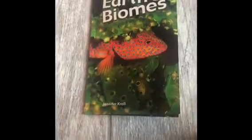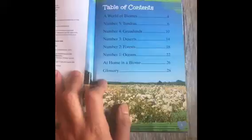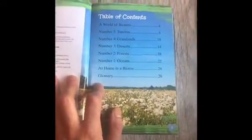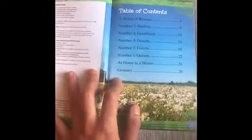Counting Earth's Biomes. In this book, we'll read about a world of biomes. Number 5 will be tundras. Number 4 will be grasslands. Number 3 will be deserts. Number 2 will be forests. Number 1 will be ocean.